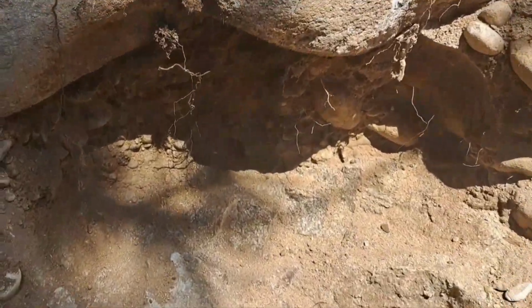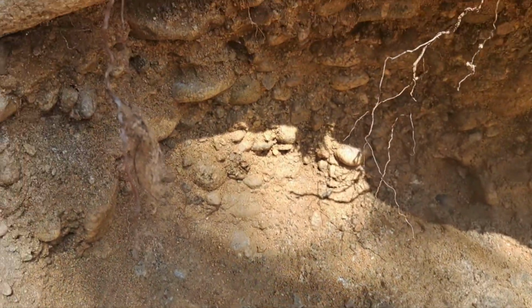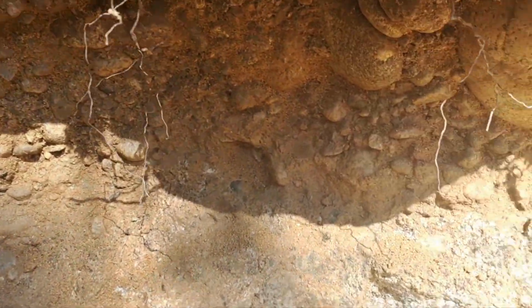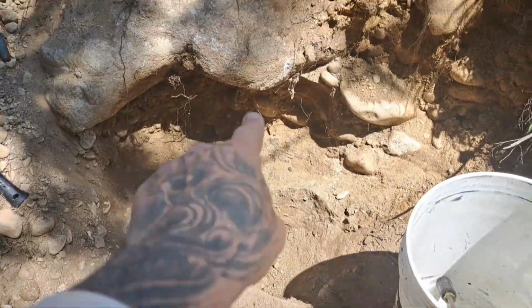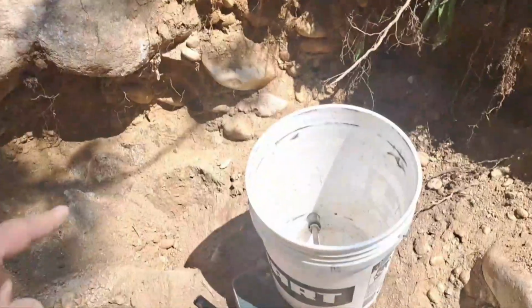All right, so we're back up here. You guys can see Keith's been digging away. He's on some nice stuff. Look, there's bedrock. There's some gravel right on top. He actually did pretty good. This is a good little spot. Definitely worth some more exploring.